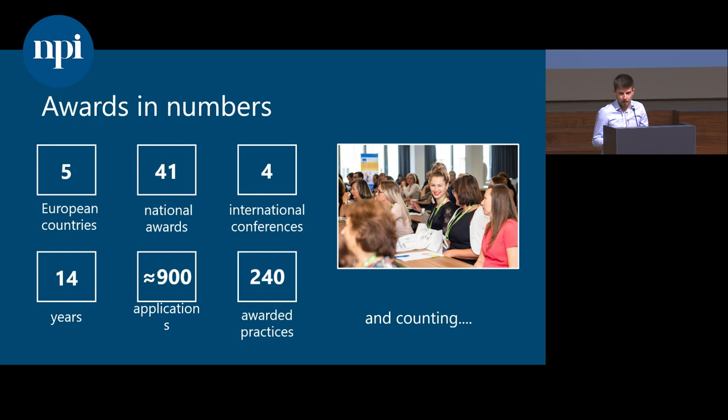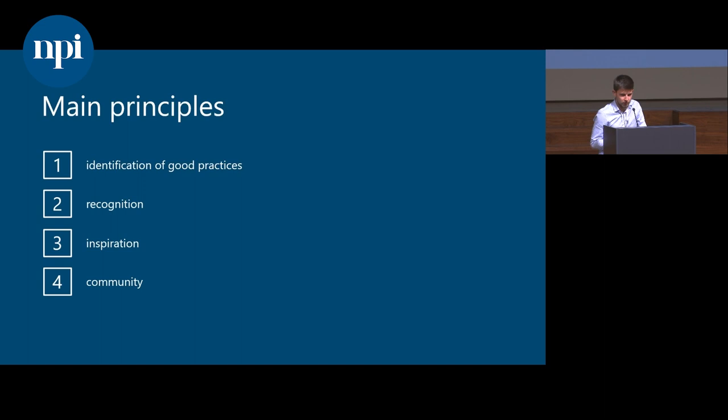And over those 14 years, we've had over 900 applications and around 240 awarded practices. And this is, of course, counting as we want to organize National Career Guidance Awards also in years to come. Some of the main principles of the award are very brief to let more space to your colleagues and representatives of the awarded practices from different European countries.